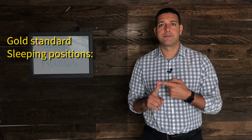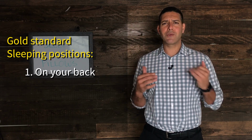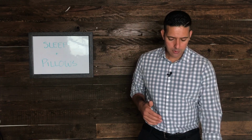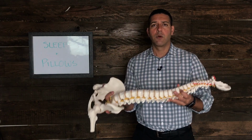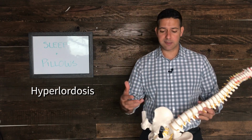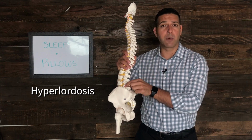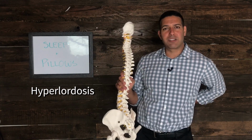Number one, gold standard of sleeping positions, on your back. Now, you don't just want to sleep on your back. If you're having some type of lower back pain or discomfort, or you're waking up with that stiff, achy lower back, you might just be laying flat on your back. The problem may be, if we're looking at the spine here, when you're laying flat on your back, we tend to increase the arch of our lower back. We call that a hyperlordosis. This is the lordotic curve, it's called. And if we go to hyperlordosis, it jams what we call the facets, or the joints in the back, and that will cause a radiating pain or a tightness when you wake up.